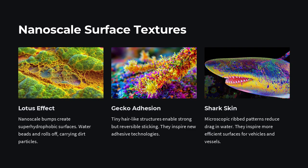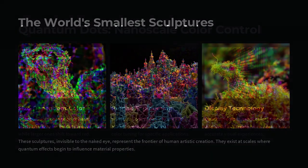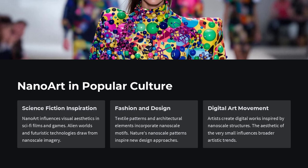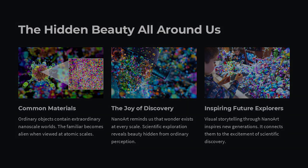As we move deeper into the age of nanotechnology, NanoArt may become an essential bridge between scientific research and the broader public. It allows people to experience the wonder of discovery in a way that textbooks and research papers often fail to capture. Could the future of scientific communication rely more on visual storytelling through NanoArt? If a picture is worth 1,000 words, perhaps a NanoArt image is worth 1,000 scientific papers.